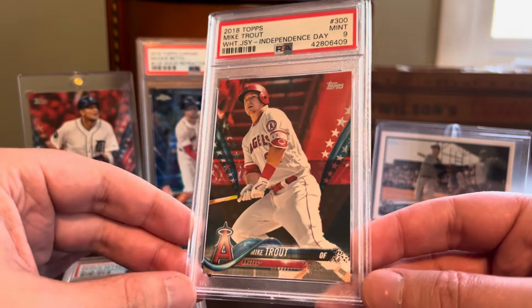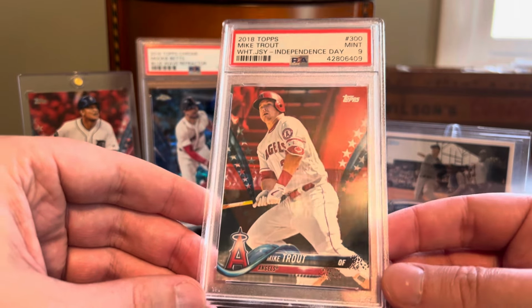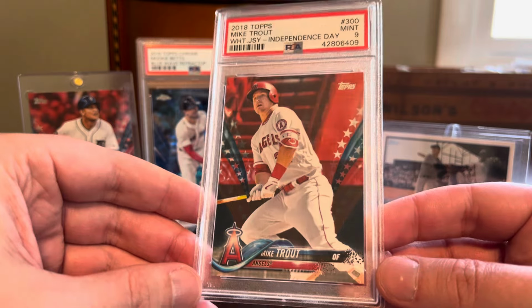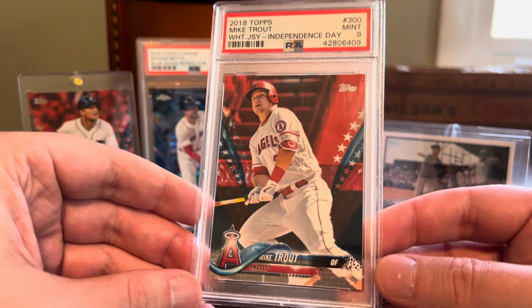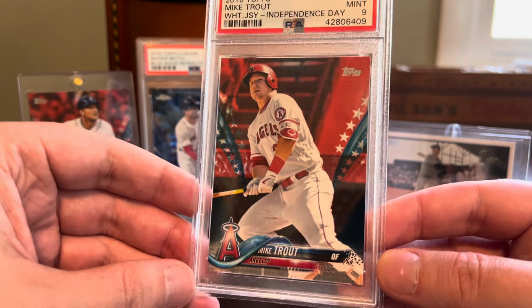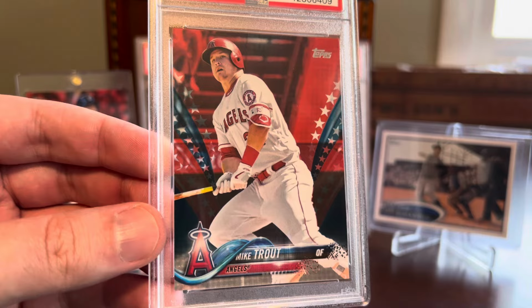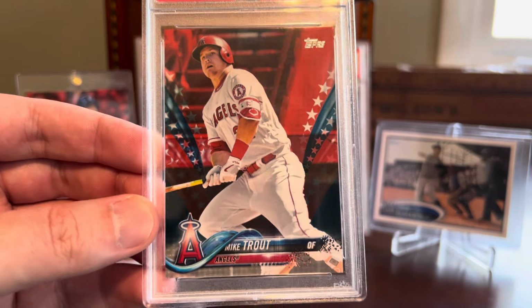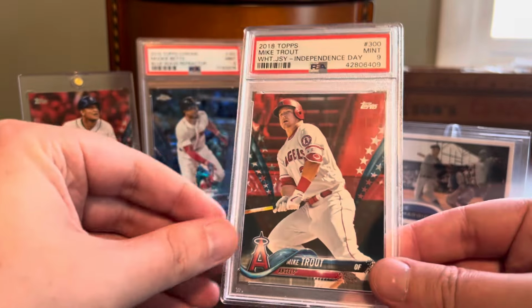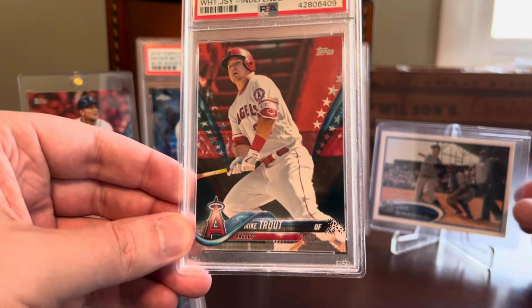But on a more positive note, this card makes me smile. It's easily a top card in my Mike Trout collection, being that first-year Independence Day parallel. It is not an easy card to obtain. It is not necessarily a cheap card to obtain, and I'm really glad that after a few years of desiring this, I finally managed to get a copy, and couldn't be more pleased that I found it in a PSA 9. So that's going to be the final card in today's video.